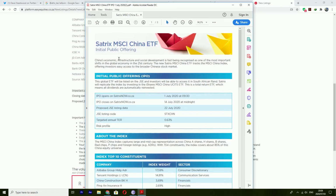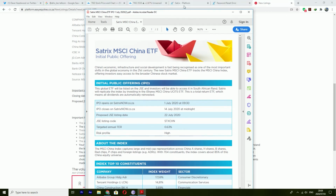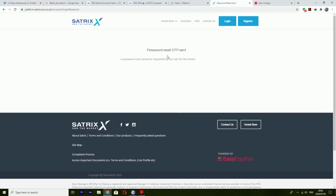And then we get to the Satrix MSCI China ETF. I am very interested in this. There's a whole lot of noise going around, and people are waiting for this to launch. So I will definitely be dipping into this once it IPOs. They are open. I tried to log in, but it's either someone stole my username, or Easy Equities automatically put my username there.